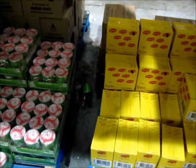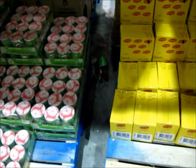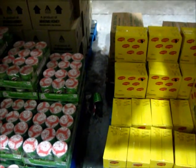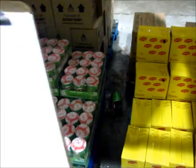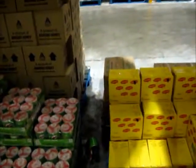Alrighty, now one of my duties is to patrol these aisles, and if we pick up anything like this, a tube of chips that has been opened, an obvious case of pilferage, here we write them down. Alright. There's our guardhouse.